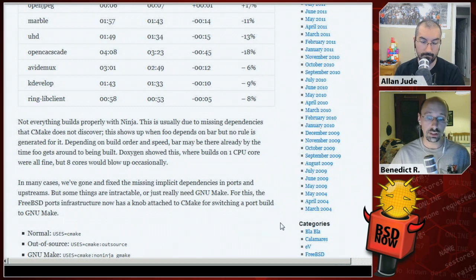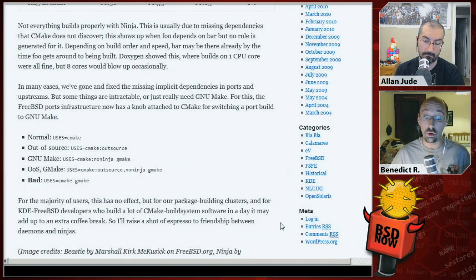Doxygen showed this, where builds on one CPU core were all fine, but 8 cores would blow up occasionally. Yeah, that's a different problem to solve here. In many cases, they found and fixed the missing implicit dependencies in ports and upstreams, but some things are intractable or just really need GNU make.